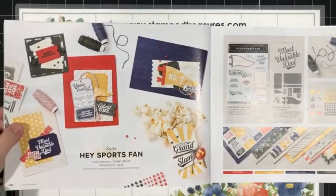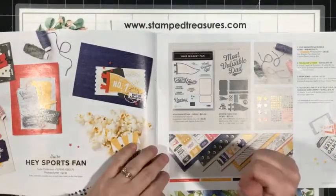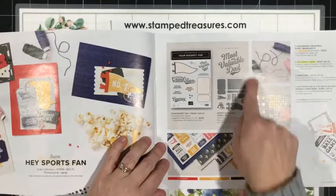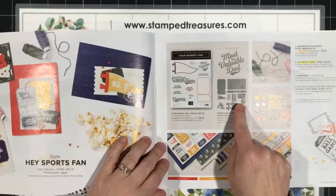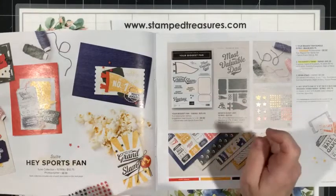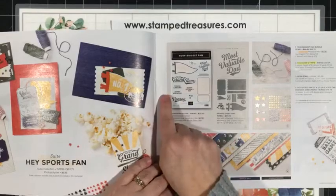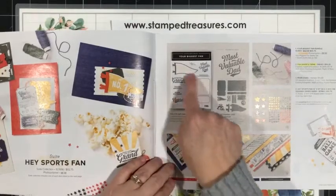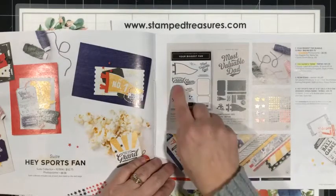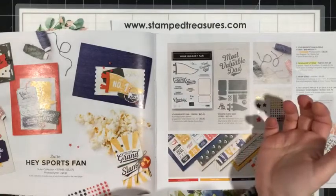My family are huge sports fans, but we are not huge baseball fans. So I initially overlooked this, but at second glance, these dies are absolutely fabulous. You'll see how I create a few clusters with them, just to show you how versatile they are. And when I looked more closely at the stamp set, really the only baseball themed stamp is this Grand Slam: hope your day is a Grand Slam. But the rest are not baseball themed. There's some great greetings: you're amazing, most valuable dad, happy birthday, hooray, happy Father's Day. So it's a great masculine set.